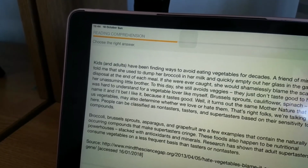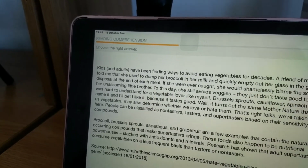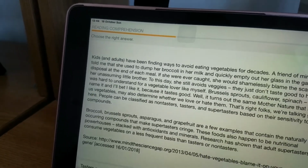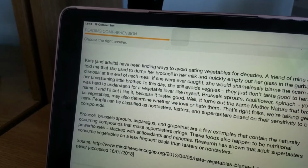For a vegetable lover like myself, Brussels sprouts, cauliflower, spinach, you name it, I like it because it tastes good.